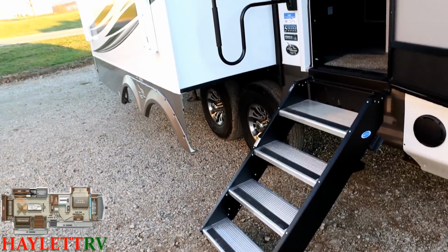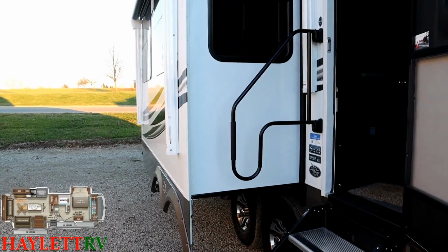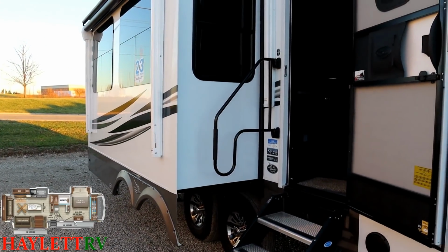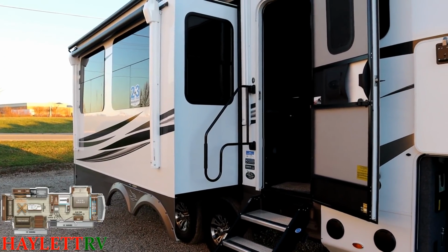Now, on top of that, Jayco likes to include larger handles, or like in the case of an Eagle, they'll give you like two handles sometimes. Eagle's always very extra that way.